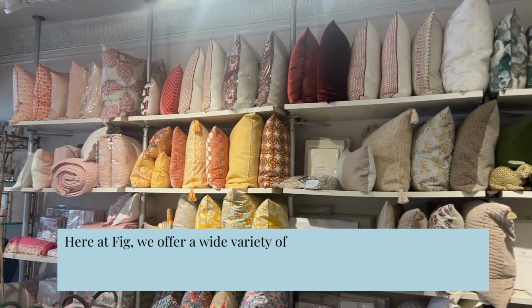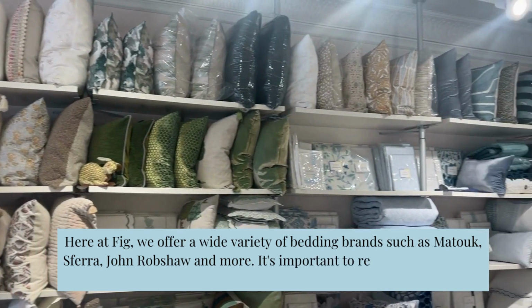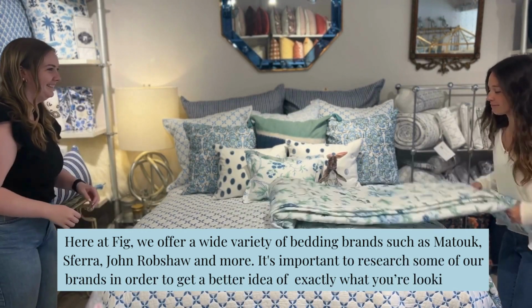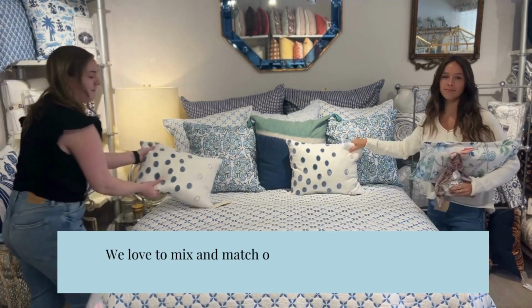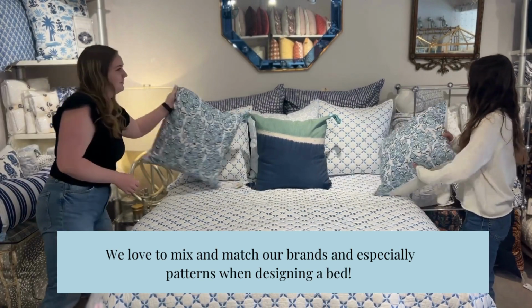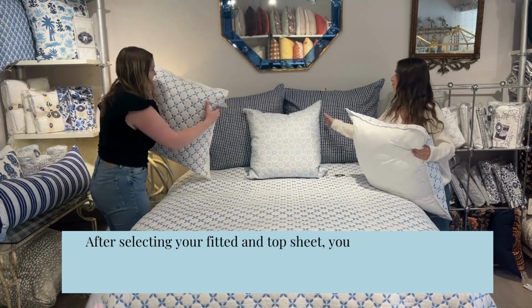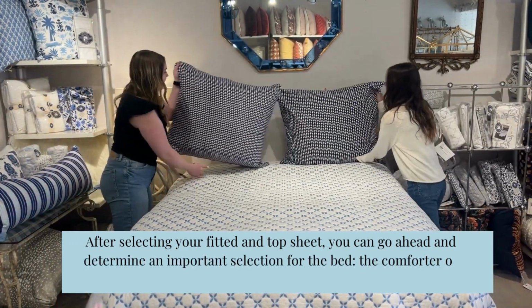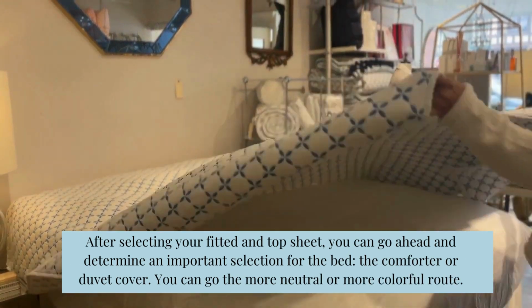Here at Fig, we offer a wide variety of bedding brands such as Matouk, Sephora, John Robshaw, and more. It's important to research some of our brands in order to get a better idea of exactly what you're looking for. We love to mix and match our brands and especially patterns when designing a bed. After selecting your fitted and top sheet, you can go ahead and determine an important selection for the bed, the comforter or duvet cover. You can go the more neutral or more colorful route.